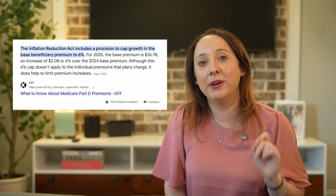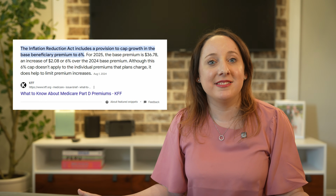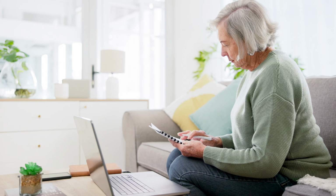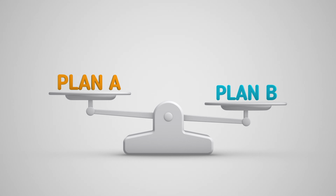Let's talk about Part D premiums because the new 2025 plans have dropped, and a change that feels maybe just a little bit misleading is the 6% cap that the Inflation Reduction Act puts on the base beneficiary premium. A lot of buzz was made about this earlier this year. That's not the premium you actually pay. It's just a benchmark number. Your individual premium can still increase by more than 6%, so while this sounds great, it doesn't really protect you from rising costs. That's why it's super important to compare all of your options under Medicare, especially since premium increases vary depending on the insurance company you choose.